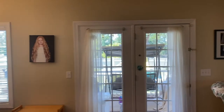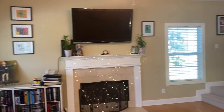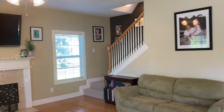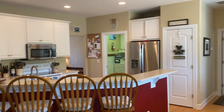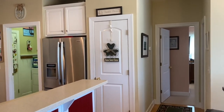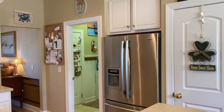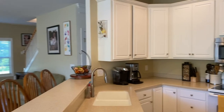We walk into the main living area. Here you'll see your formal living area, your kitchen. And we'll actually take a walk over there and look. Beautiful peninsula, which allows you to have an overlook of the great room and the breakfast area.